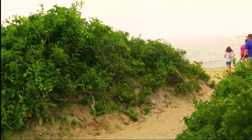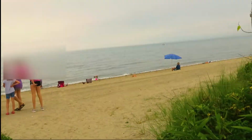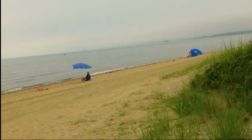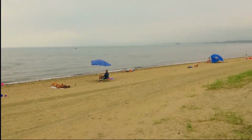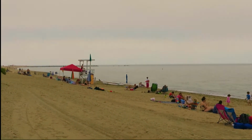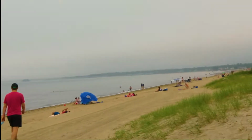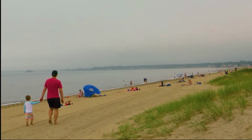Oh my gosh, and here's the water. This beach is usually packed. I brought the drone too, so we're gonna hope to get a few nice shots, but it is definitely a bit cloudy out here. But this looks pretty good, and not too crowded, which means that hopefully we have a low risk of getting COVID.